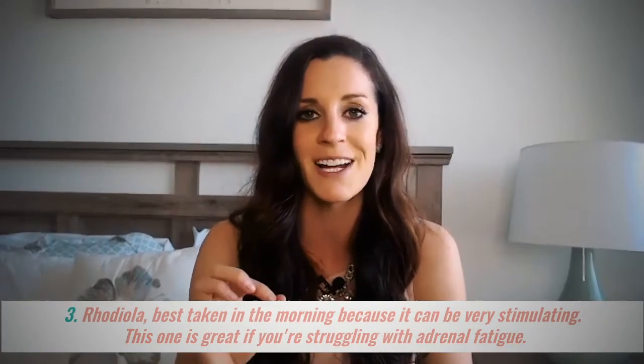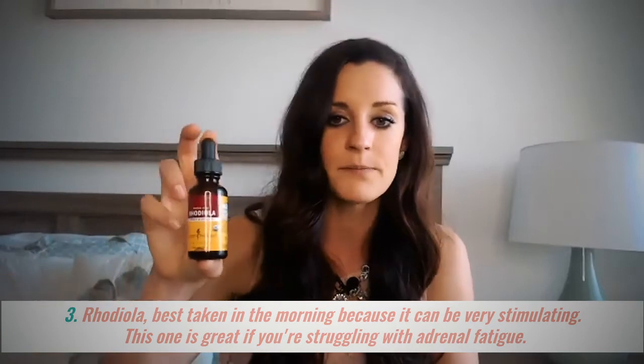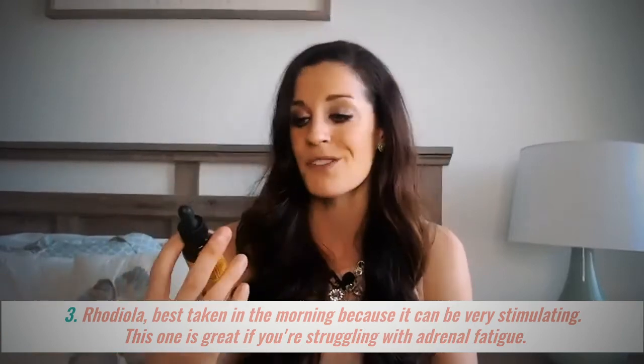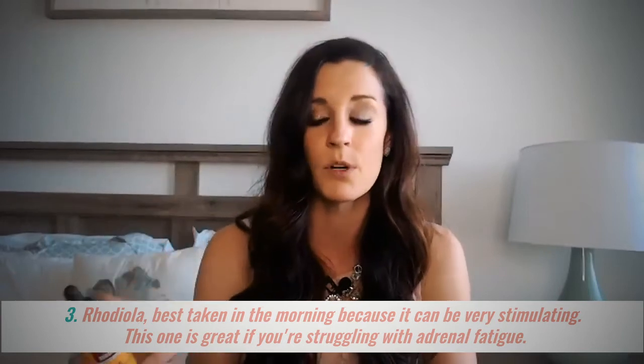And I try to use this one in the afternoon versus in the morning because I try to prepare my body for having lower cortisol later in the day. So that's ashwagandha. And then the next one is Rhodiola. I use that one in a tincture form. So you can see right here, I just bought this one at Whole Foods and I mix it into water sometimes in the morning.